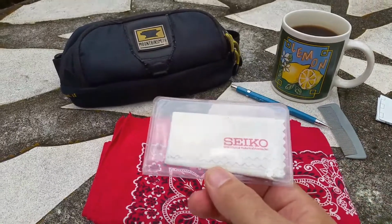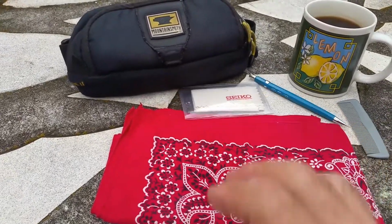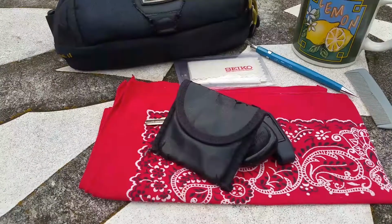I do wear glasses, so I have a cloth here to clean my lenses. Okay, let's move to my right front pocket and see what's there.